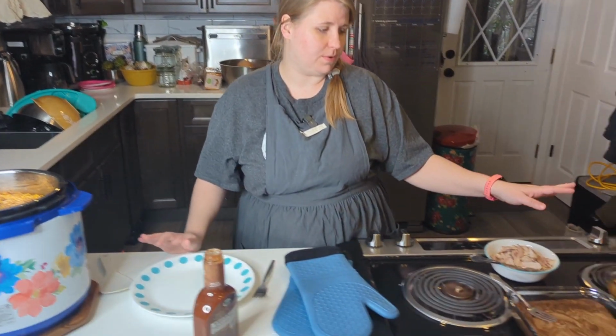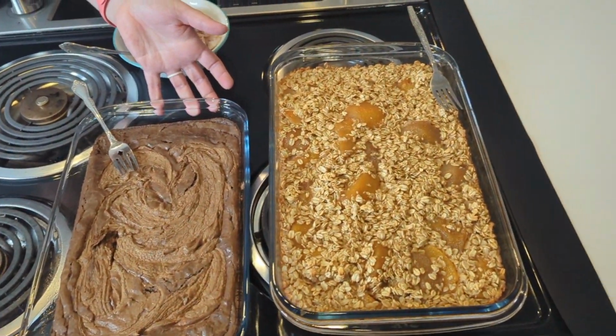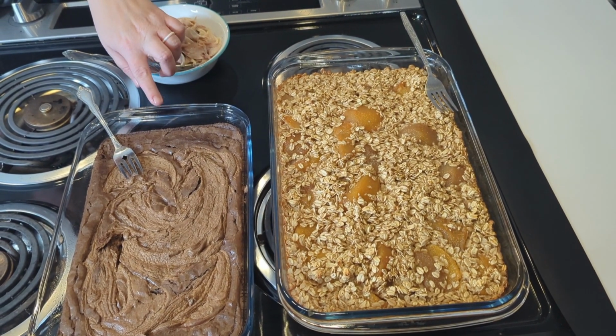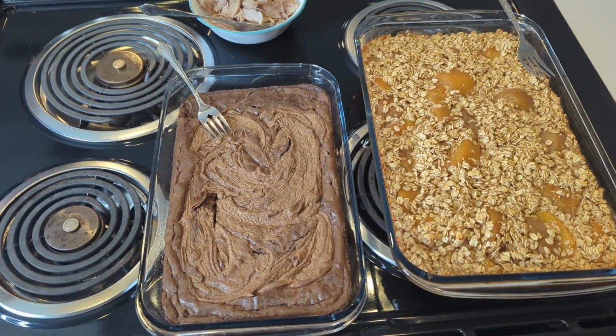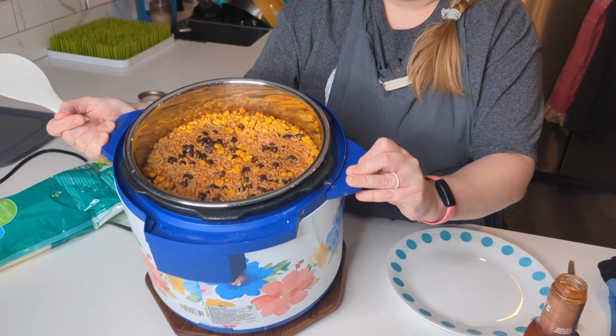We are back. Everything is cooked. It probably took everything about 30 to 40 minutes to cook. I was actually really surprised. The oatmeal and the brownies didn't take as long to cook, and I'm wondering if it's the glass, because normally I feel like brownies take us forever to cook. But here is our main meal for the week.